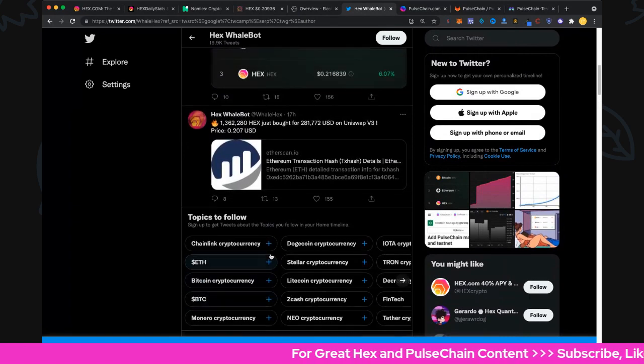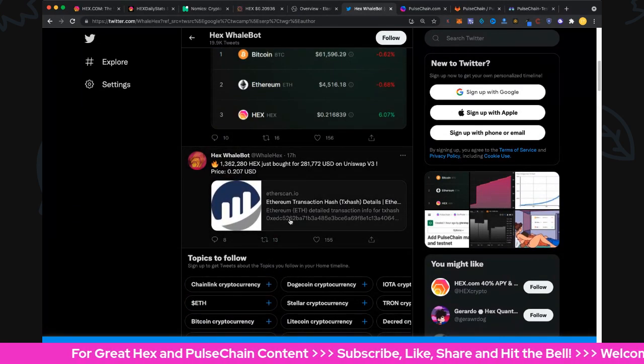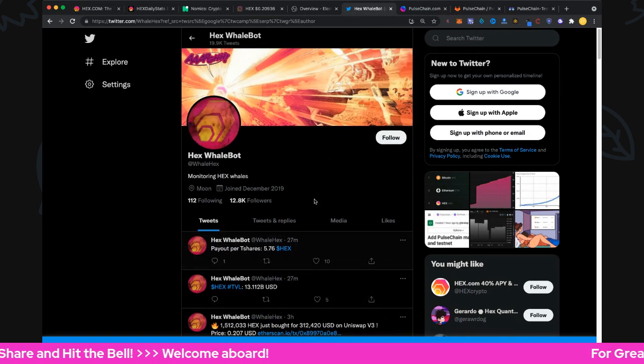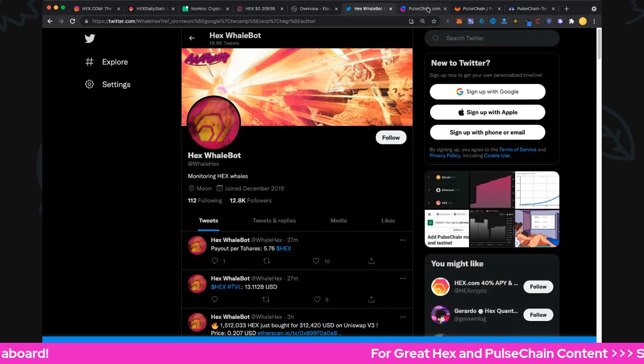All right, so 1 million hex there, just bought on Uniswap, nice, 18 hours ago. Good on you. Good on Go for Gold. And then a 1.3 million here is just bought as well, 280,000. Nice. So it's 2 good buys, nice sales so far. 1.5 million hex bought as well 3 hours ago. So 3 good buys, no big sells that we can see there as well. Nice. No wonder we're holding that price nice and strong.